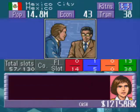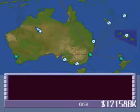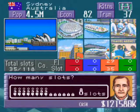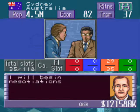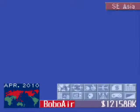Negotiations will take 6 months, which is fine. I'm eventually going to use it as my hub, so I should get slots while I can. Oceania. Since there is an airline that's based out of Oceania, I should probably go ahead and not be fiddling around with Perth. Go ahead and get the maximum number of slots in Sydney while I can. And that'll work out okay. Just to give those guys something to do.